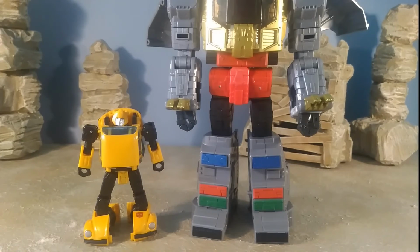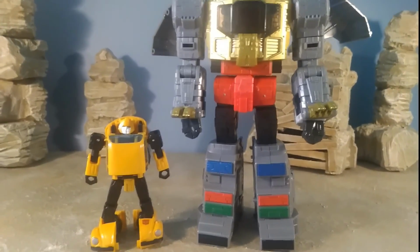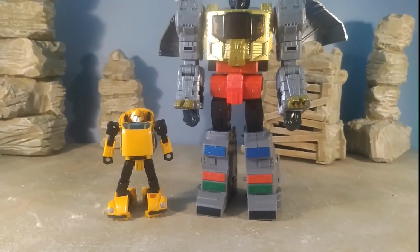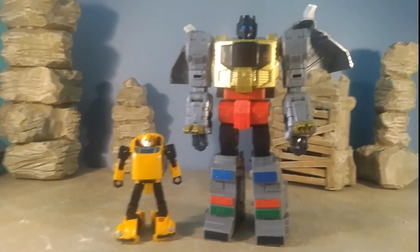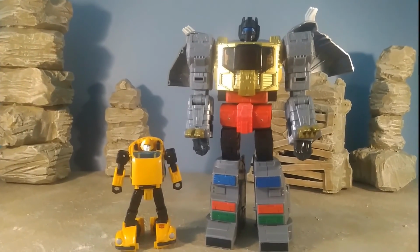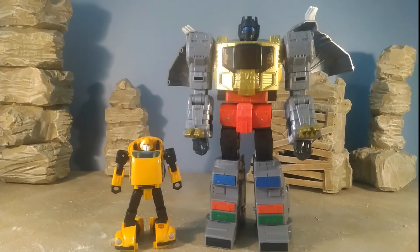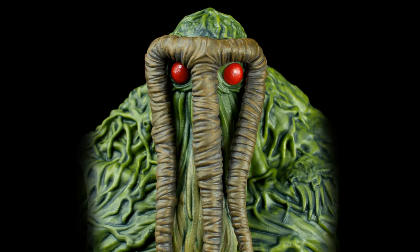And here he is with the Leader Class Studio Series Grimlock. I'll have to just change the camera pan on that. As you can see, Bumblebee's a small guy, but Grimlock's also a tall one, so there's a bit of a size difference between the two. Actually, Bumblebee looks kind of like the size that Wheelie should be. Like the little Wheelie we got with Grimlock really should have been another figure the size of this guy, but I can't complain, this looks really cool.